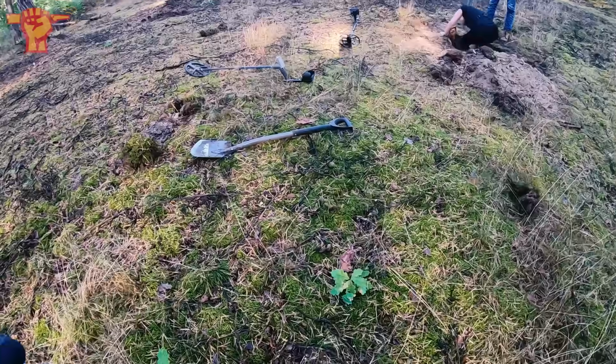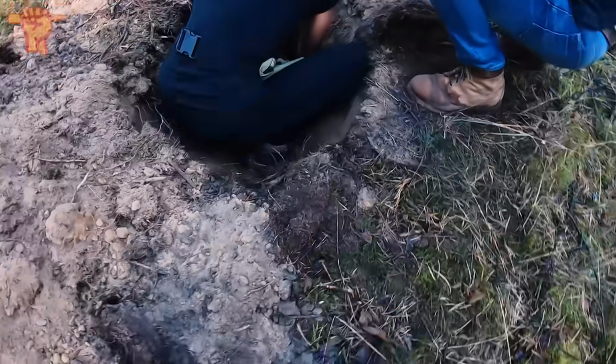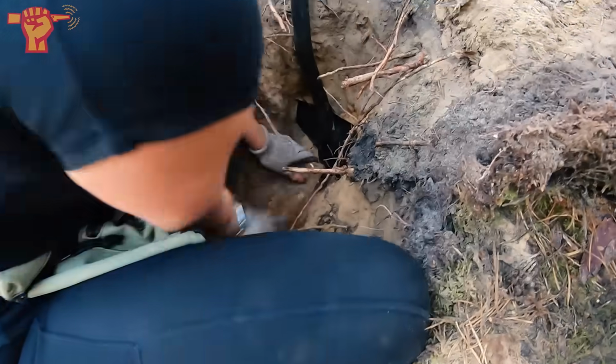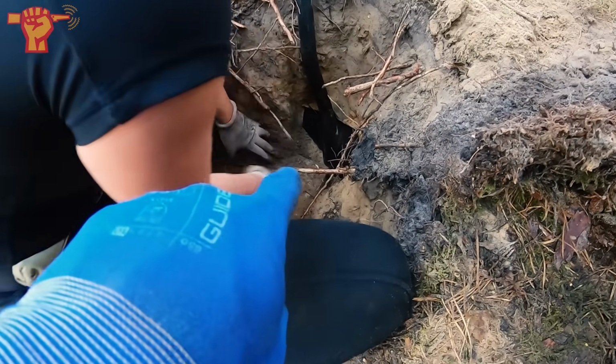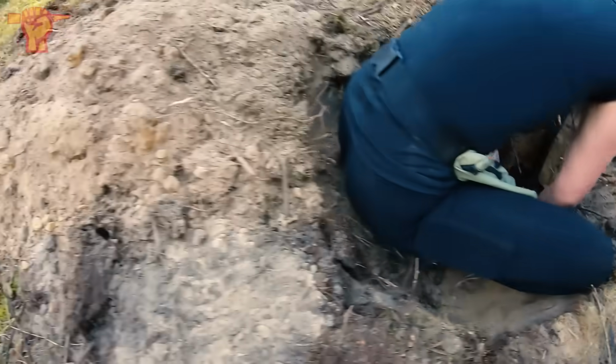Alright, there's a lot going on right now. As you can see, Faye and Jack in the back there are working on a very deep signal. They hit some iron object, but this is just a massive signal and they didn't succeed yet to get it out. I do see a corner there. Could be an ammunition box. That is exciting, especially when it's filled.